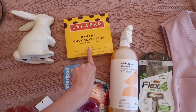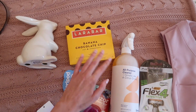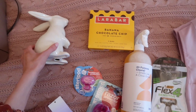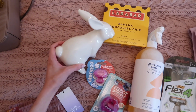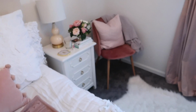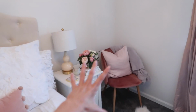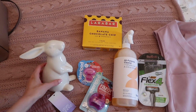And then I just picked up some Lara bars. I eat these when I just want a little healthier snack. Got the banana chocolate chip. I've never tried that flavor before, so we're gonna see. And then I got this cute little bunny. I saw this in the spring decor section, and I just thought this was the cutest thing. So I'm thinking about putting a whole shelf unit and stuff in this section of my room right here. So I'm gonna need a lot of little knickknacks and decor. And I thought this would be cute for the springtime, for Easter and everything.